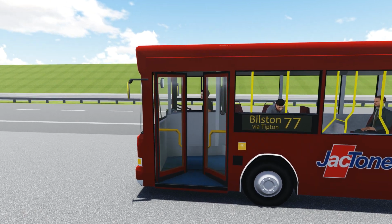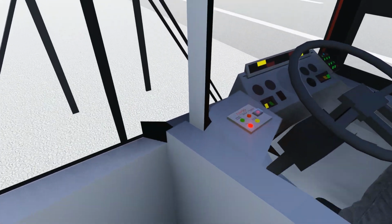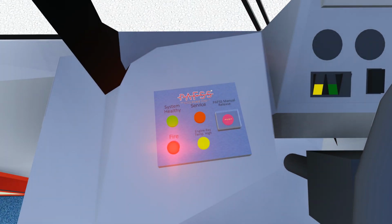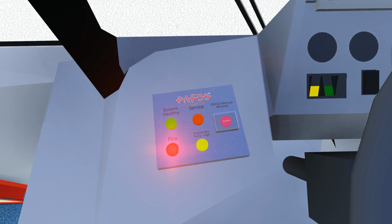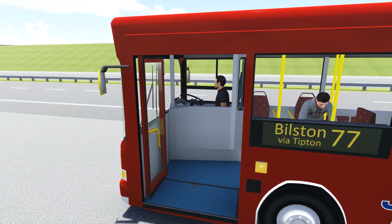The PAFSS panel, which is connected to the system pressure monitoring switches, notifies the driver there has been a fire. This panel also notifies the driver if the system has lost pressure and requires servicing. Additional audible voice notifications announce the status of the system.